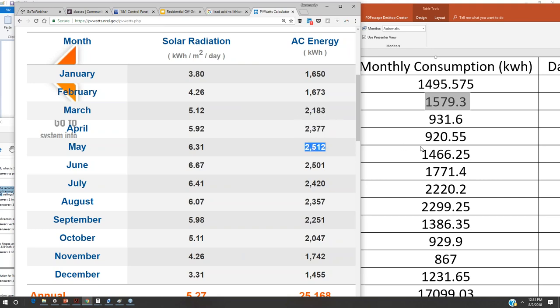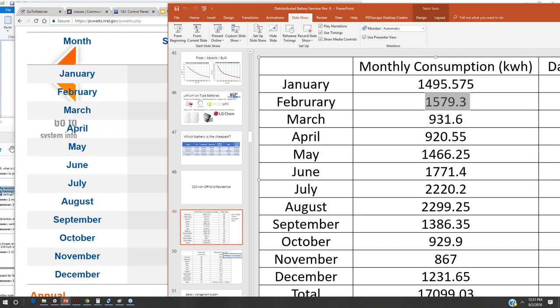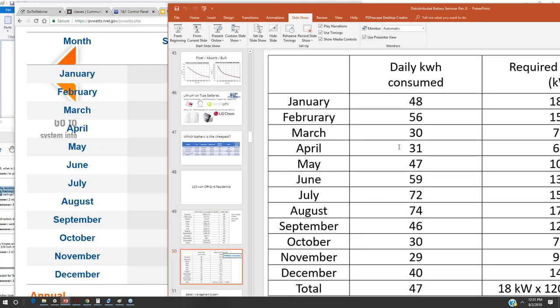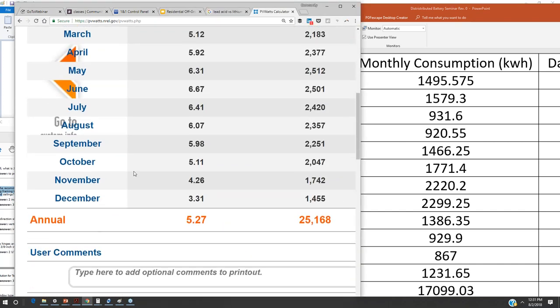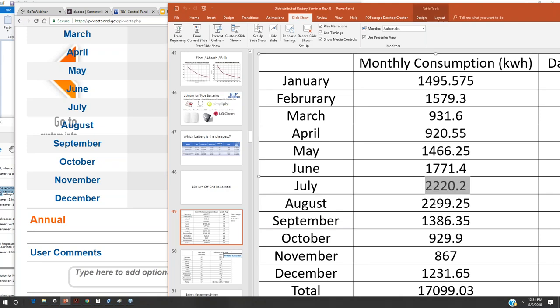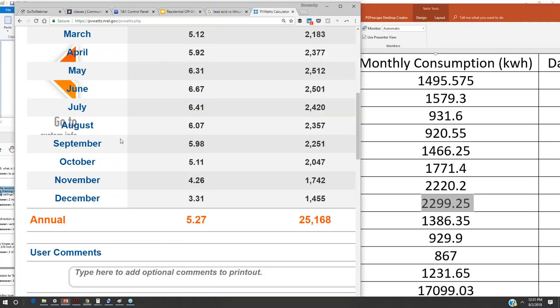I'm producing way too much electricity. And that's just something you have to deal with off-grid: in the spring and in the fall, you're going to overproduce. And it's really in the summer and winter that you have to examine. And so we see in July, now I'm producing 2,400, and here in July, 2,200, 2,300.